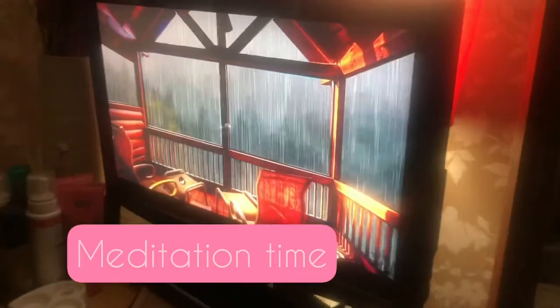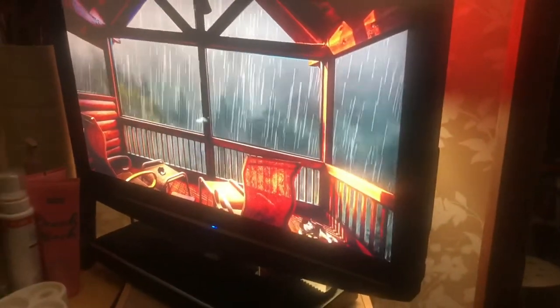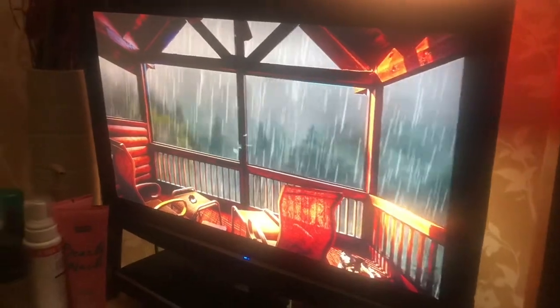So I've been listening to some Peaceful Rain, I'll show you. Whenever I'm feeling stressed out, there's loads of these different subliminal rain. There's all different ones, cozy, you can get the ones with swimming pool as well. But I listen to this to calm me down, it always relaxes me.